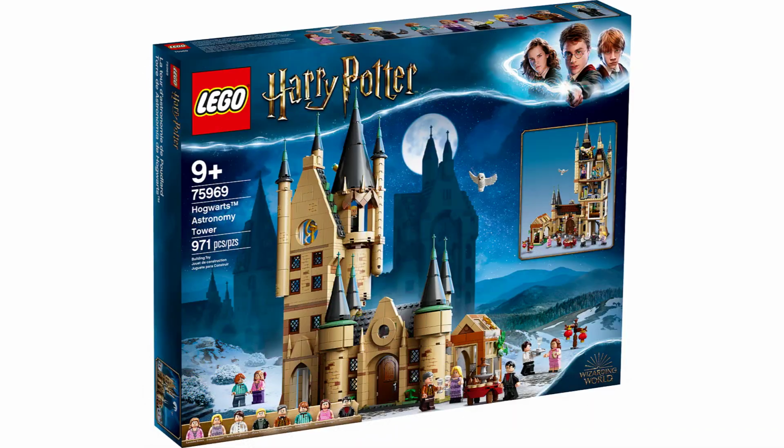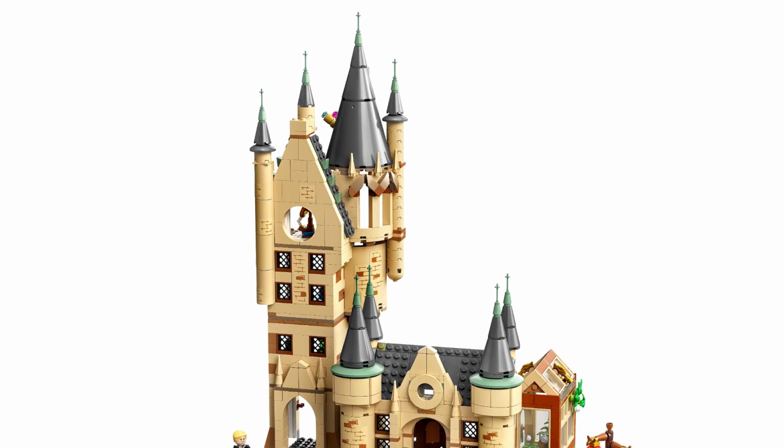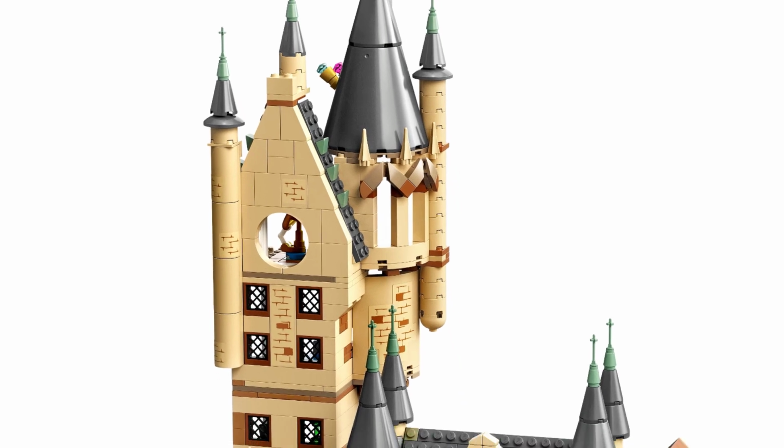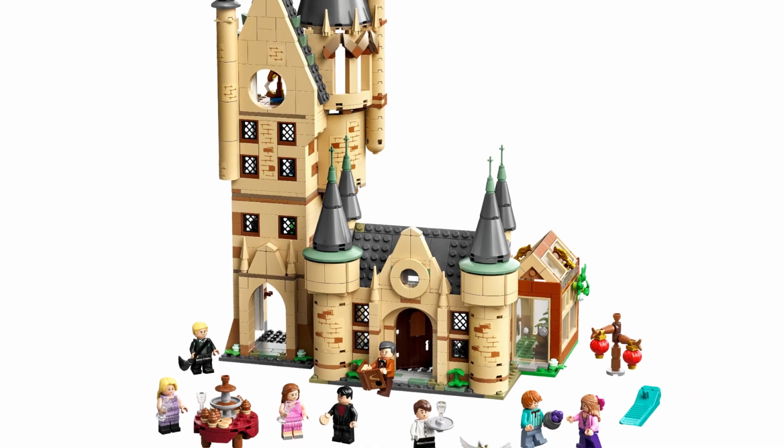Next up, we have 75969, which is the Hogwarts Astronomy Tower. This includes 971 pieces, 8 minifigures, and it's going to cost about $100. This is the tallest model at 15 inches tall, 11 inches wide, and about 6 inches deep. It is a modular building, so it's going to connect to the other modulars, which include the Whomping Willow set, the Hogwarts Great Hall, as well as the clock tower from last year.